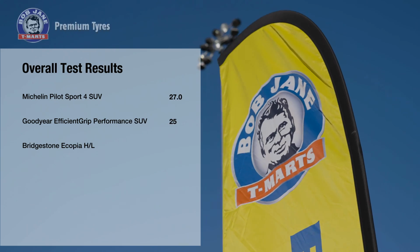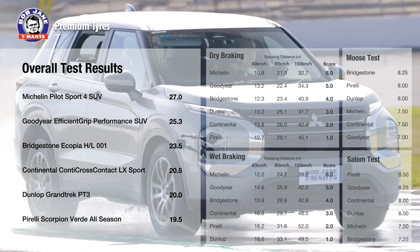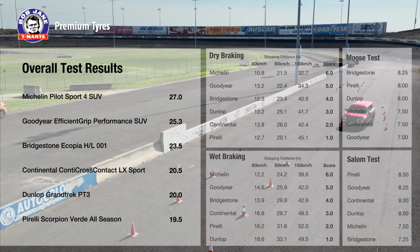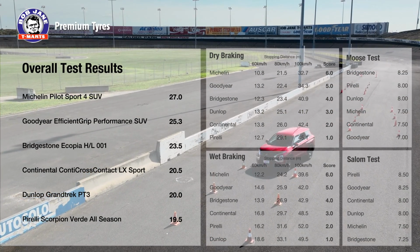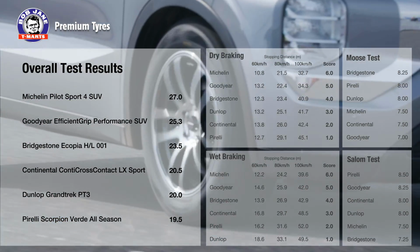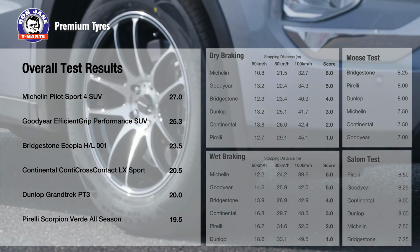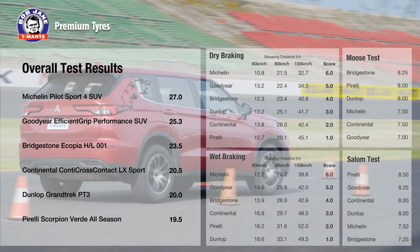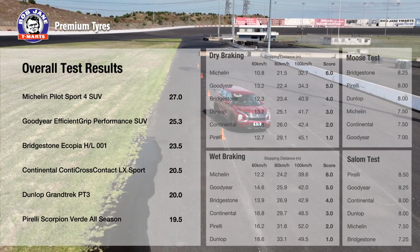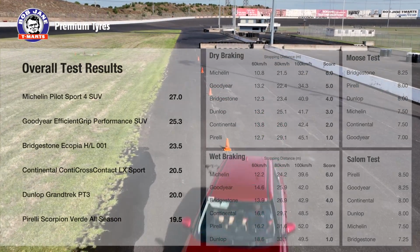With the results in on the premium tyres, there were three standout leaders, being the Michelin, Goodyear and Bridgestone products. Where the Michelin lacked in the Moose and the slalom tests, it more than made up for it in the braking performance. The Continental, Dunlop and Pirelli had extremely small variations that made it difficult to separate the three tyres, and in the end it came down to the wet braking performance that separated the bottom three tyres from the top three.